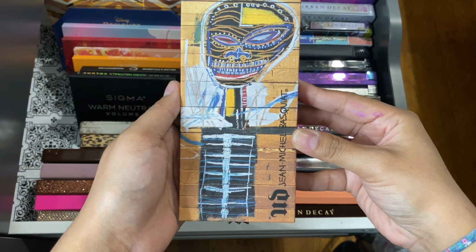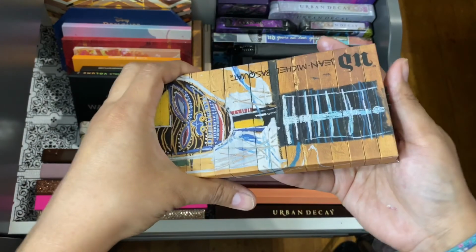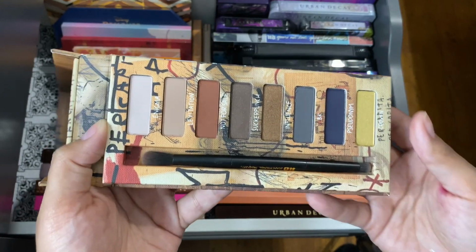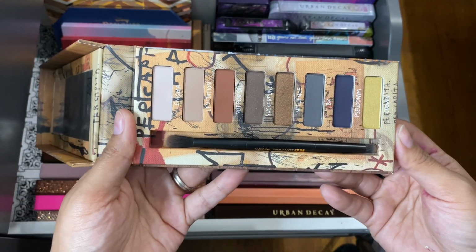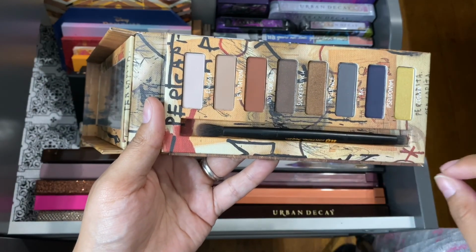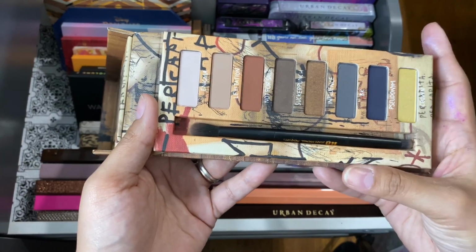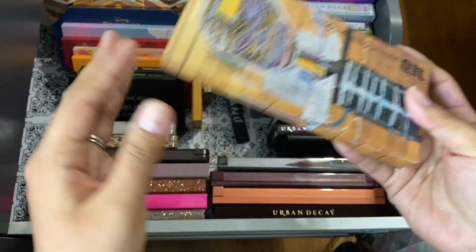This is, I think, the Jean-Michel Basquiat palette. Unfortunately, I wasn't able to get my hands on the entire collection like I wanted, but I did end up getting this palette right here, and I love it. I use it quite a bit for these three shades up here. Such good, just matte shadows that I love using, and I love this palette a lot actually.